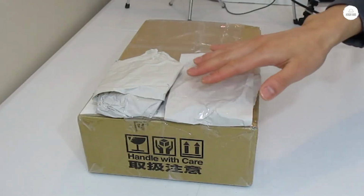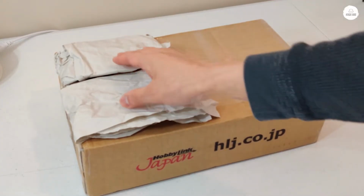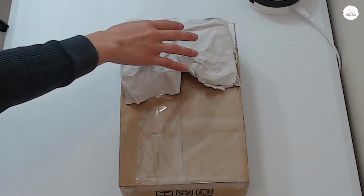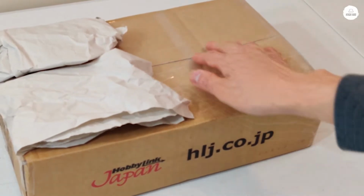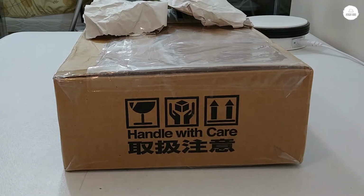And of course right here, the information below is just my, I don't want to dox myself, but it gives you information regarding that you ship through DHL, and then you have your invoice in here that I already took out. So yeah, let's go ahead and open it.